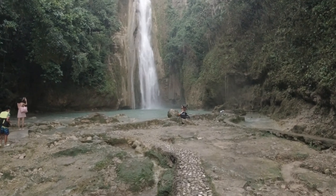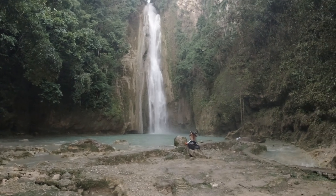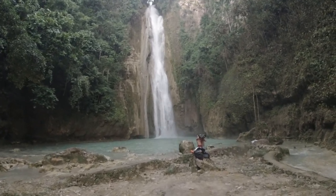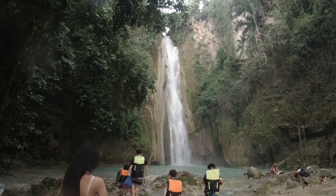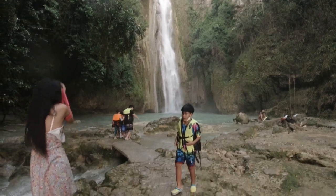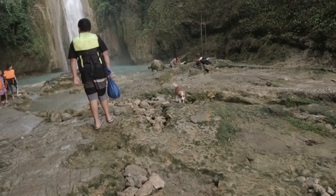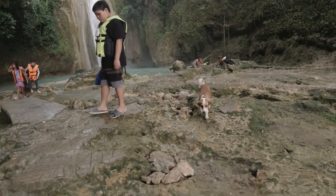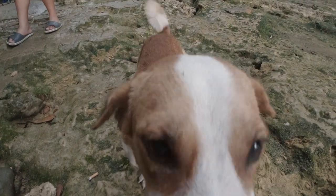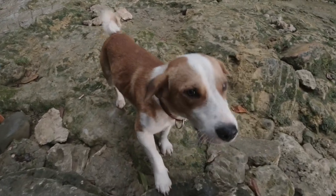We are here now at the waterfalls. It's so good. Wow, this is so amazing. Wow, look at that, guys. Whoa. Look at this dog. Hey, hello. He's so cute!